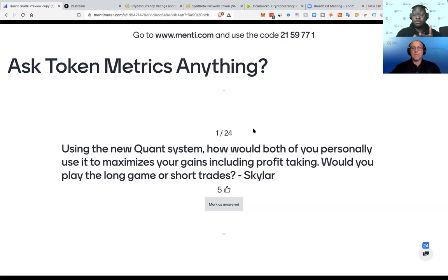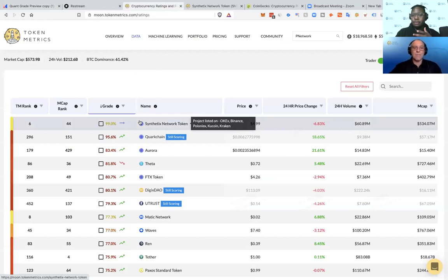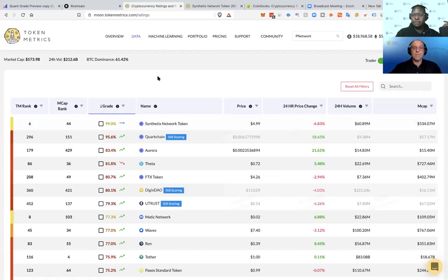So, for example, I'll just tell you, as I mentioned earlier, what I'm currently doing. I'm using the quant grade for the quarterly, to figure out what to do. And as I showed here, it's very bullish on synthetics. So I was already trading synthetics a few months back because the price prediction was bullish on it. Then the market crashed. I basically just hodled it. So it was a trade that turned into a hodl, because I figured the market would bounce back. But once I saw the quant grade was bullish on synthetics, I said, let me hold on to it.